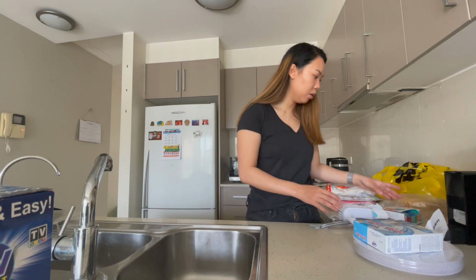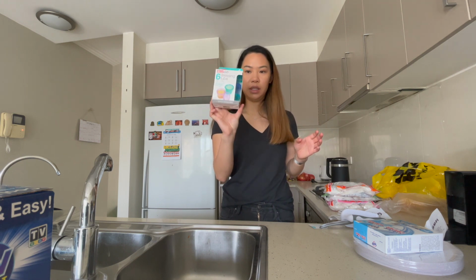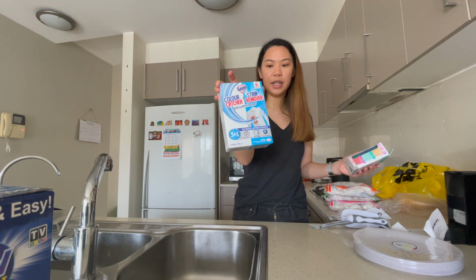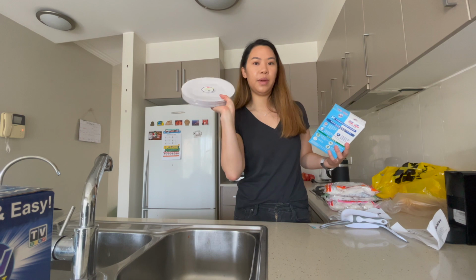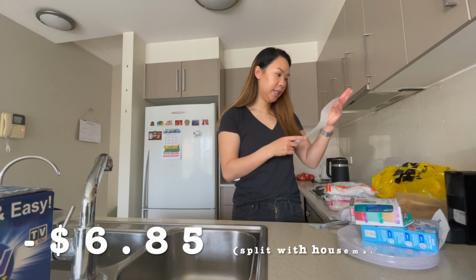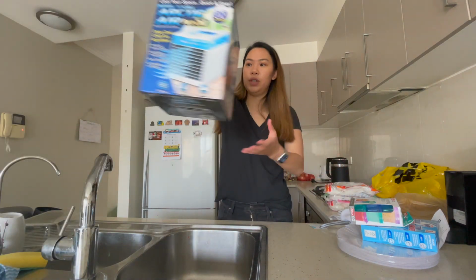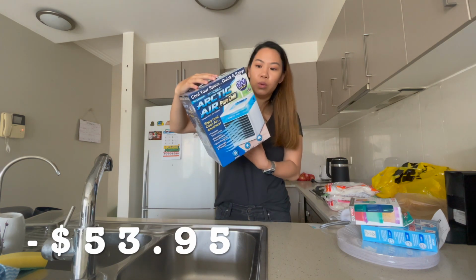And then I went to Coles to just get some salad dressing tubs, some stain remover and color catcher, just in case we need it. And then got paper plates as well because we're having people over next week. So all together that was $14.60.